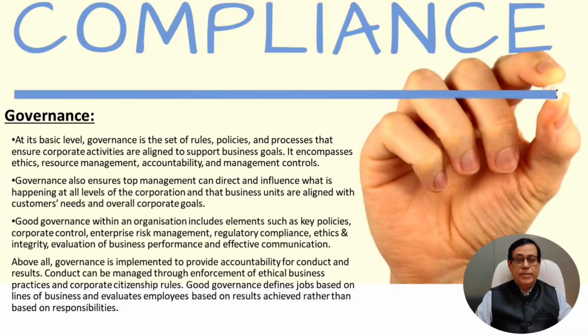Governance. At the basic level, governance is the set of rules, policies, and processes that ensure corporate activities are aligned to support business goals. It encompasses ethics, resource management, accountability, and management controls. Governance also ensures top management can direct and influence what is happening at the level of the corporation and that business units are aligned with customer needs and overall corporate goals.